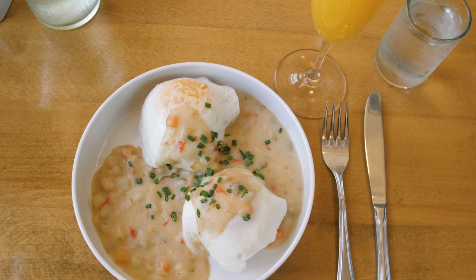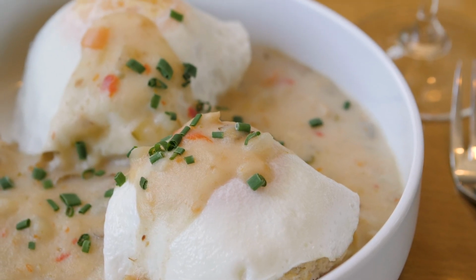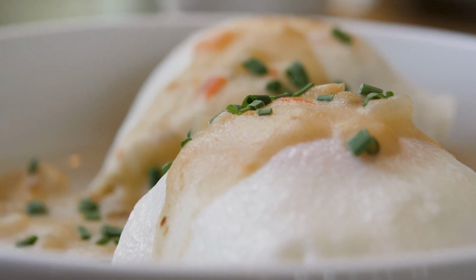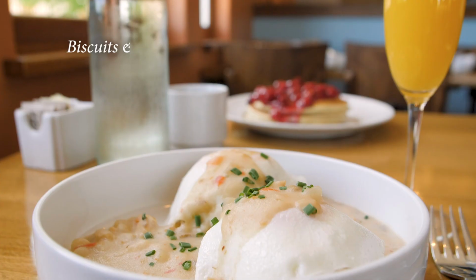Next, we have our Biscuits and Chowder. Our Biscuits and Chowder was actually thought up by one of our servers. He got a lot of requests for sausage gravy and biscuits, and that wasn't something that we did in-house. So we decided to take our homemade buttermilk biscuits, top them with eggs, and then pour our whitefish chowder over the top. So it's kind of a riff on sausage and gravy.